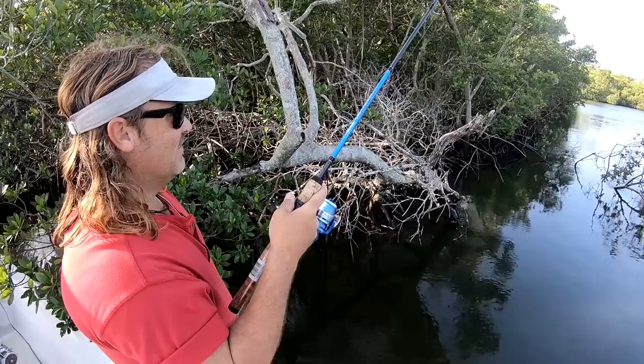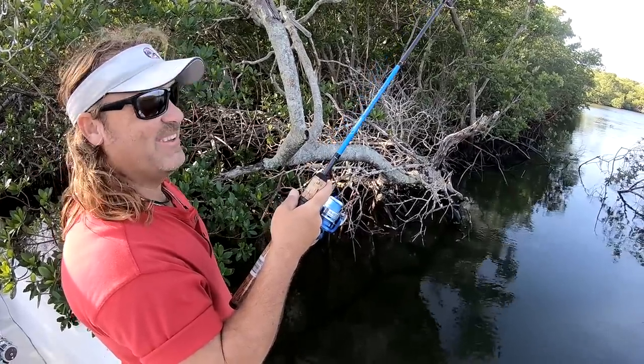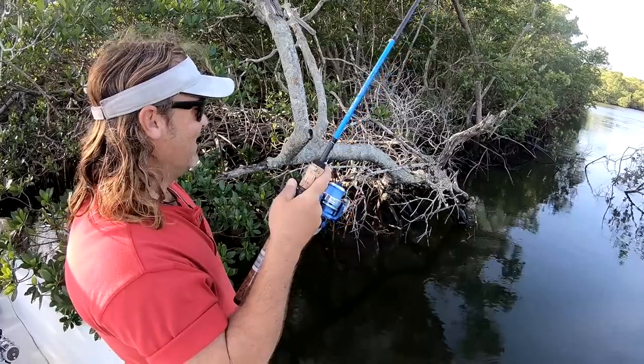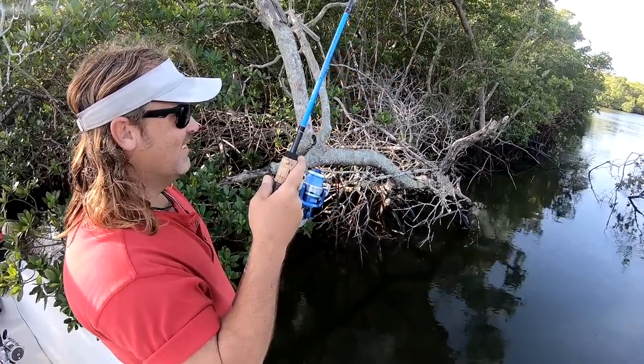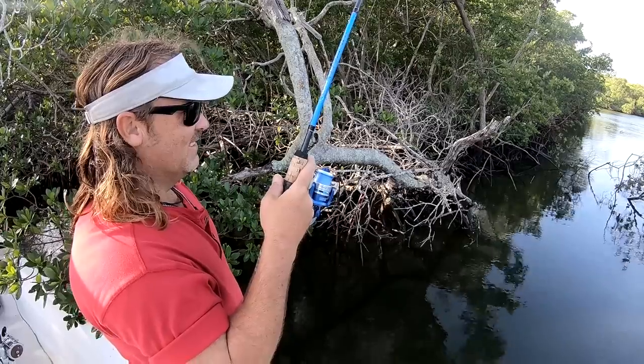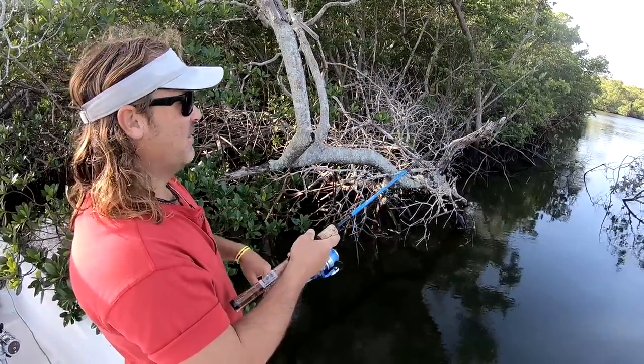Now, when do you know to set the hook? That's the deal, that's the trick. You have to figure out when to set the hook. Do you let them really go at it for a while before you set it? Or once you get a couple steady pecks, you kind of go? Yeah, I usually stay. I don't set the hook, I just reel. Just reel down.